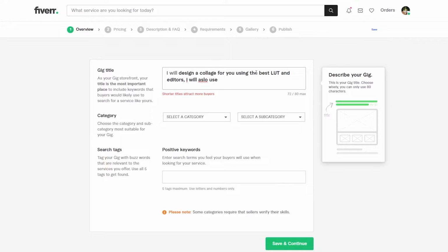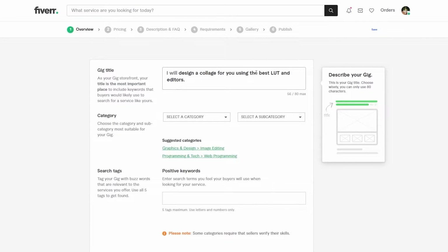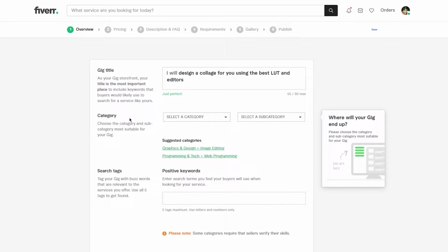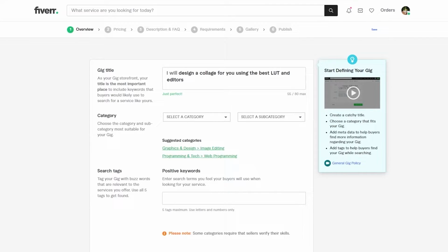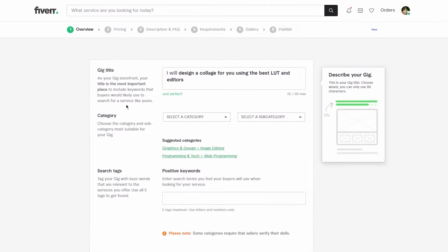Now obviously you can see it's not fitting in, so just keep it as limited as you can, but do make sure that it attracts the user. Now this isn't the most attractive, but just make sure that it looks good. So once you do that, then you're gonna come to category. One more thing, if you want a good gig title, just use ChatGPT if you want. Like I told you about that, and it's amazing. It can give you good gig titles.